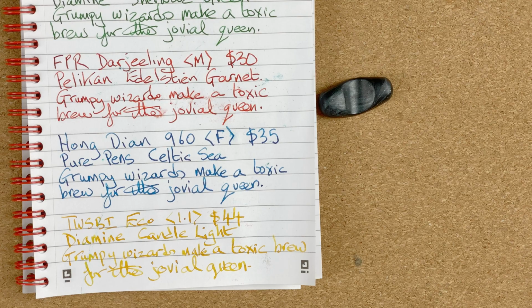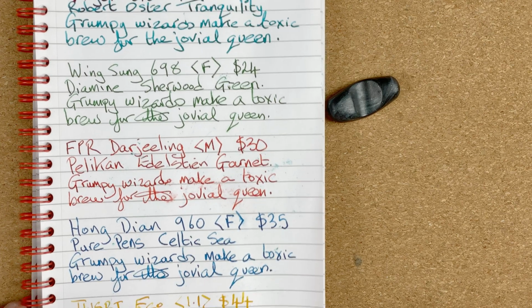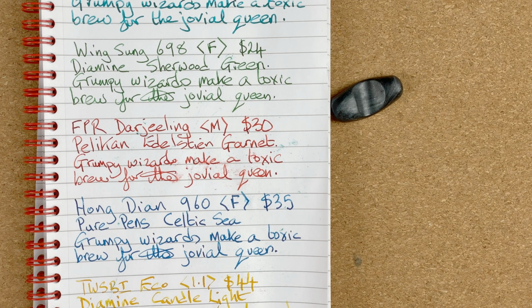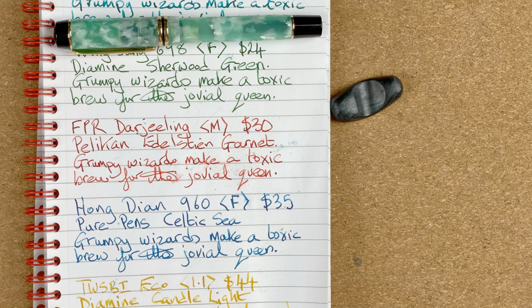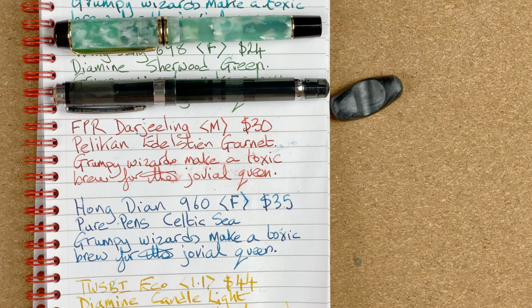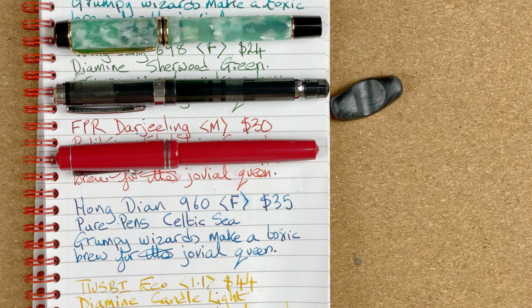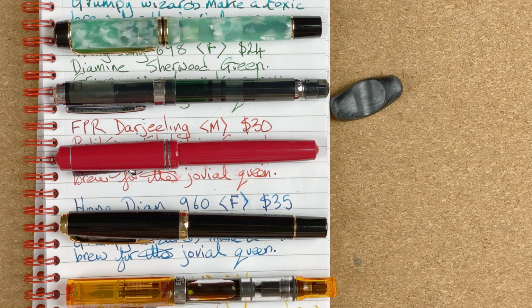I'll just slightly reposition the paper and fetch all the pens back. See if we can get this so we've got a little bit of each pen. There we go. So pen number 1 is the Kaigelu 316 with Robert Oster Tranquility. We've got a Wing Sung 698 with Diamine Sherwood Green. A Fountain Pen Revolution Darjeeling with Pelikan Edelstein Garnet. The Dian 960 with Pure Pens Celtic Sea. And the TWSBI Eco with Diamine Candlelight.